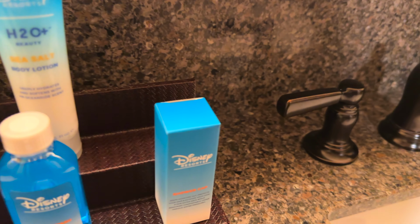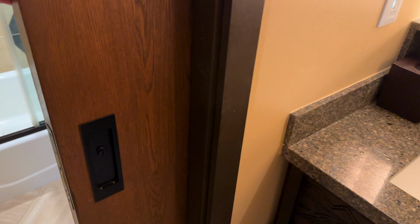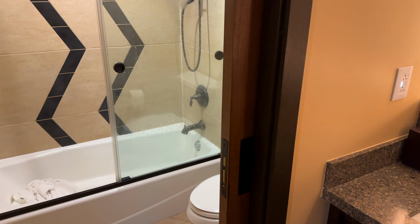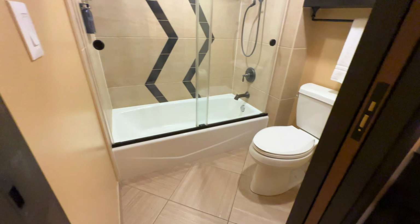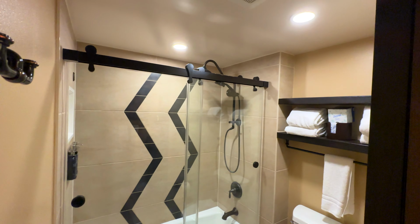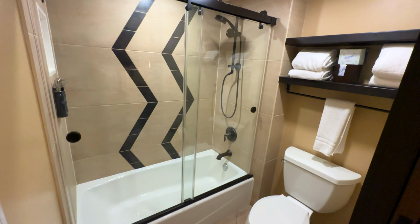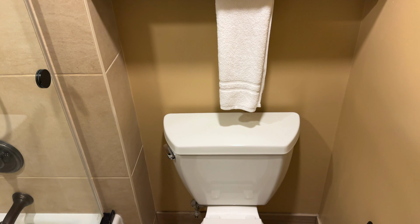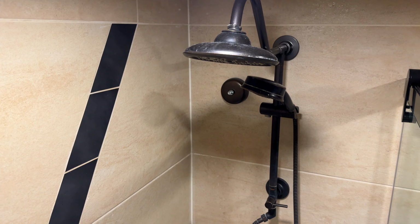But swinging around from the vanity area, the sink area, we have another sliding door. Sliding doors are great for maximising space. And then that brings us into the bathroom itself with a shower bath combo and toilet there. I don't know if you can hear the fan going on. It seems to be on a movement sensor, so when you go in, it turns itself on.